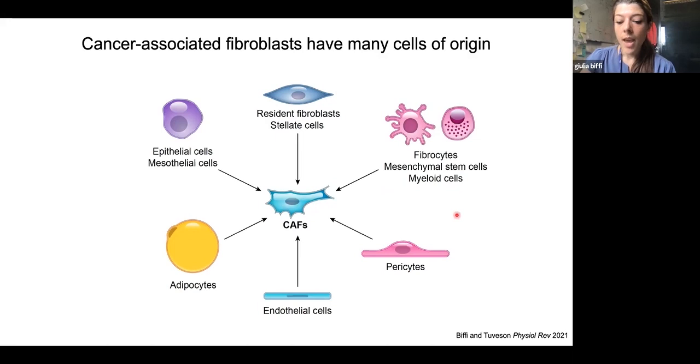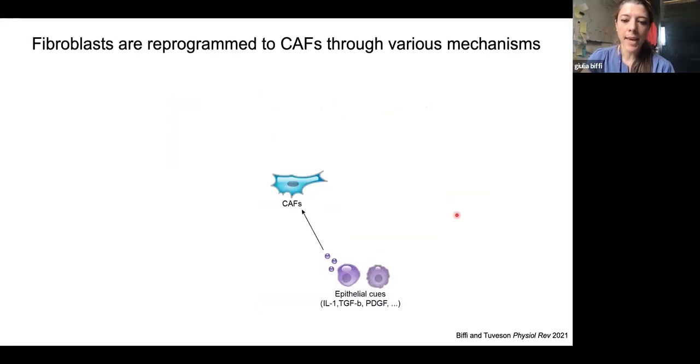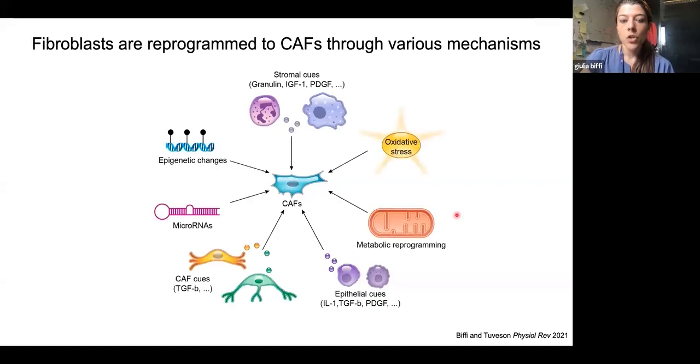And how do CAFs become CAFs? Well, again, in the lab, we are predominantly interested in understanding how epithelial cues are reprogramming normal fibroblasts or pancreatic stellate cells to become CAFs in this activated state. But there are a number of other factors that include stromal cues from other immune cell types or from other CAF subtypes that can affect surrounding normal cell types. Oxidative stress is also involved in this reprogramming, and so is metabolic reprogramming, regulation through microRNAs, and epigenetic changes, which we are also interested in investigating.